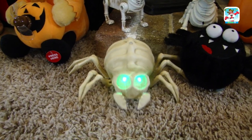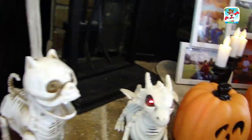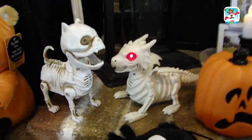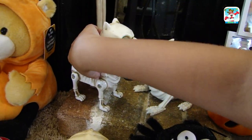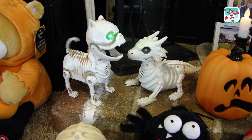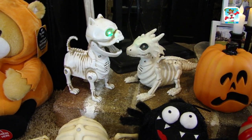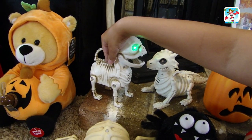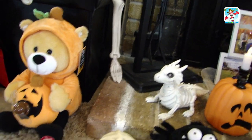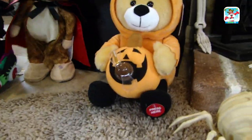Mm-hmm. Okay, how about the little dragon? He's cute. Some more at, was it Home Depot or Lowe's that had? It was Home Depot? No. Oh, Lowe's. It was. They had a bulldog. Oh, yeah, that's right. Okay, so on to our little stuffies.